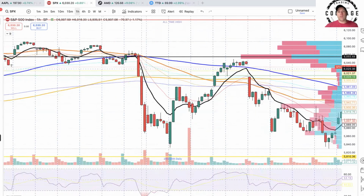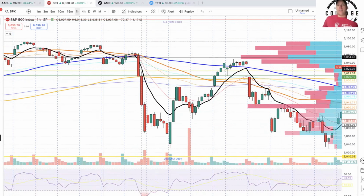But that spooked the market, and you saw that subsequent drop, and potentially if we see something like that on Wednesday, if the Fed decreases the number of rate cuts that they're anticipating in 2025 and then in 26 and 27, we could see a similar type of reaction. So be prepared, be ready.